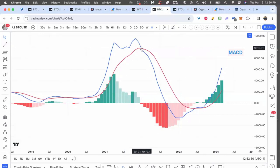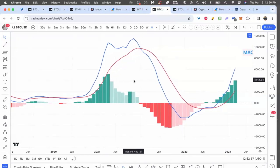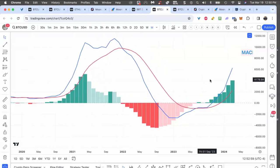And then when we saw this crossover, I was saying, get out of these markets. And some of you listened and are glad you did. Some of you unfortunately didn't, but no judgment. That's how you learn.